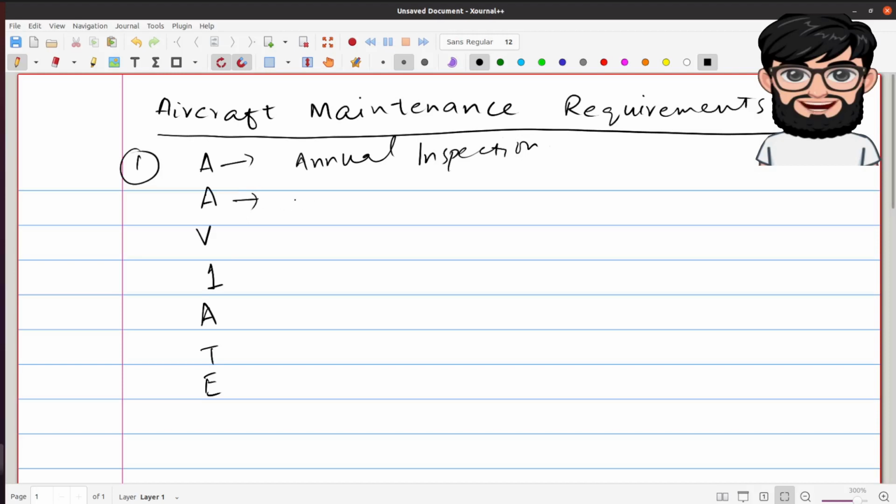The second one is airworthiness directive. As we talked about, anything related to airworthiness directives and the life limited parts compliance, that kind of stuff, we need to have that one too. And then there is another check which is called the VOR equipment check. So the VOR equipment check is done every 30 days. So every 30 days we need to check the VOR.